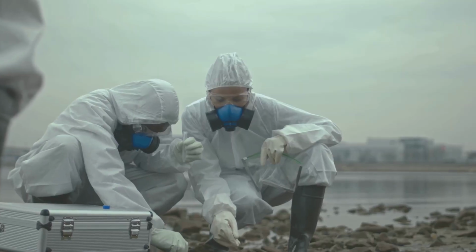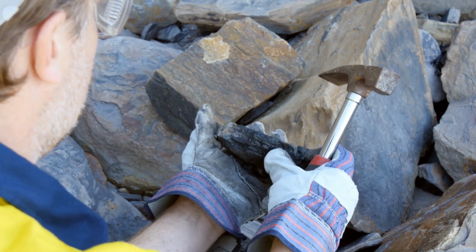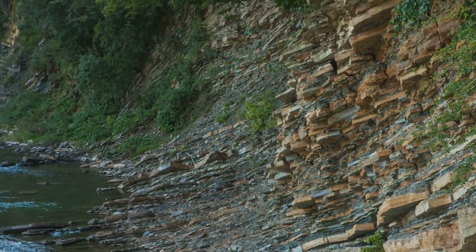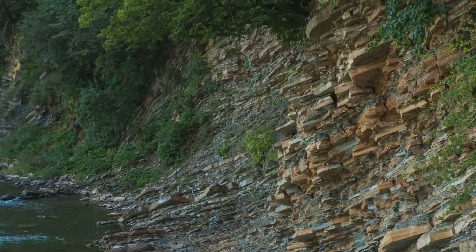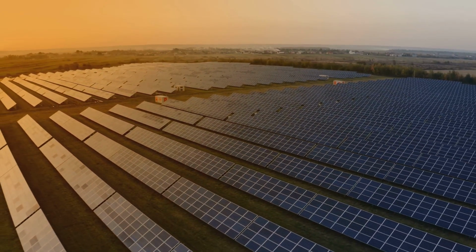Further research is still needed. We need to understand rock reaction efficiencies better. We must unravel the geological history that brings hydrogen-generating rocks and water together. The path is complex, but the potential for clean energy is a powerful motivator.